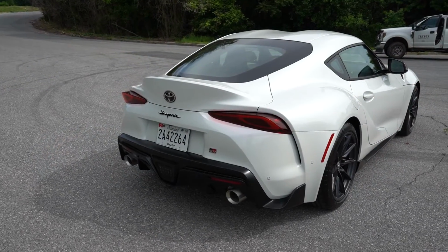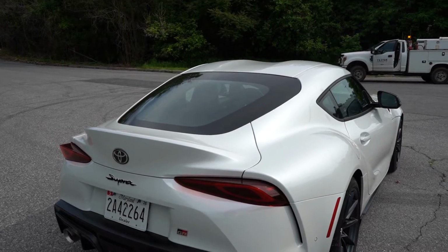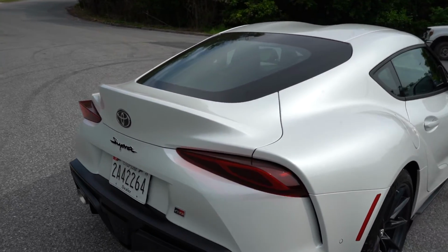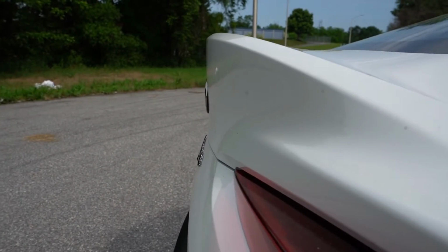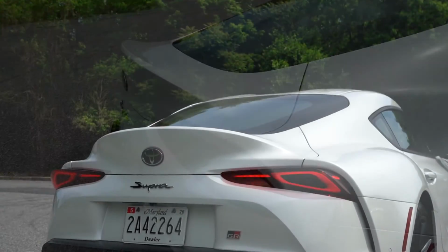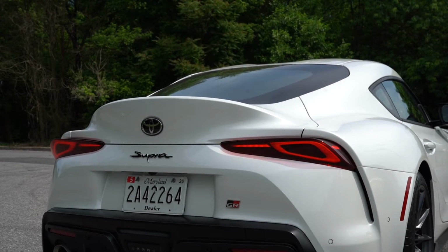All right, so now since we are around to the back of this one, you guys will first notice there's no kind of shark fin antenna or anything up top, so I love that clean look personally. Back to the spoiler that I keep mentioning. I know it's not technically a spoiler, but it's kind of an integrated duckbill spoiler. I think it looks dang cool, but again, if you go with the 45th anniversary, you are going to get a manually adjustable rear spoiler, so a little bit of a difference there.